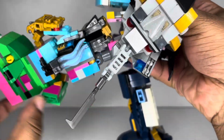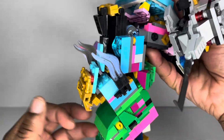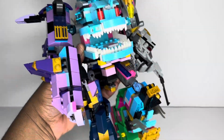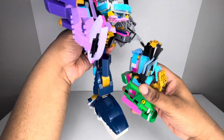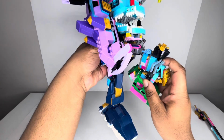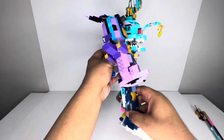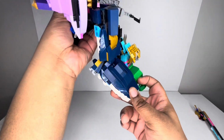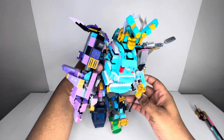His knees have a bend right there. You can bend his knees all the way there. You can adjust his feet. Let me open it up a little bit for you guys. Okay, so you can bend his knee right there. Oh, I accidentally detached it. But his knee can bend all the way. Same for this one, and you can position his foot a little bit, so it can't look like he's levitating or something. I don't know.